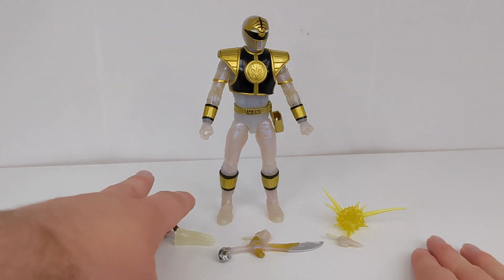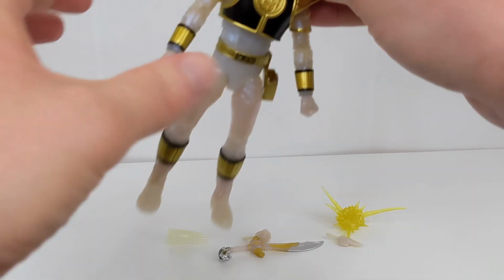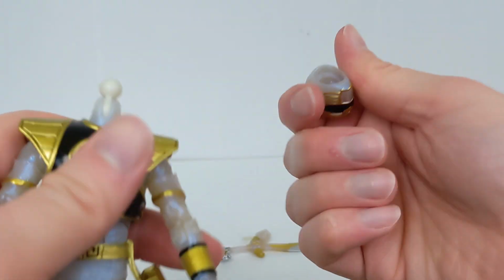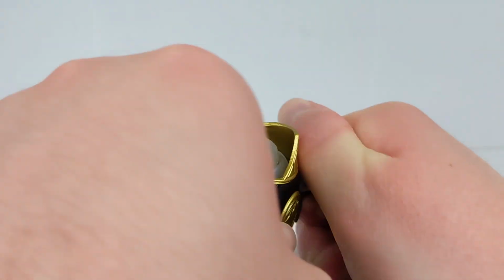And then you get a comic likeness for Tommy here, which I think is not too terrible, now that I have it in person and everything. So that came off very easily as well. So this figure is already winning in that regard.